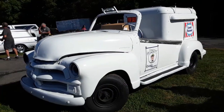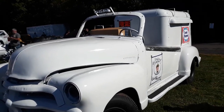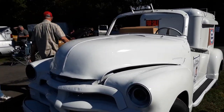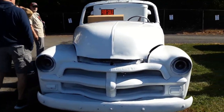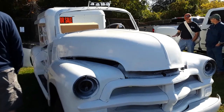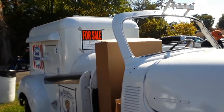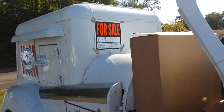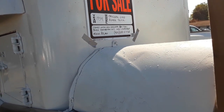7,900. Here's a good one for you. I love it, absolutely love it. Little Chevy ice cream truck. Now it's a mishmash because the grill, of course, is the newer grill, 55, if I'm not mistaken. I love the spray paint on this. It's billed as a 54, original Good Humor truck. Comes with new radiator and small block conversion kit, new windshield, asking 12.